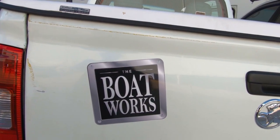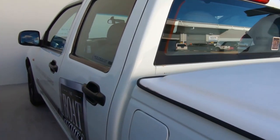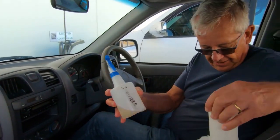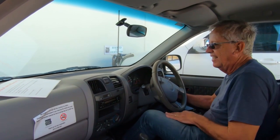Complimentary vehicle so that we can get ourselves all set up. Do a little bit more shopping before we set up. We've even got our own sanitizer and towel. They think of everything. They do. That's it.